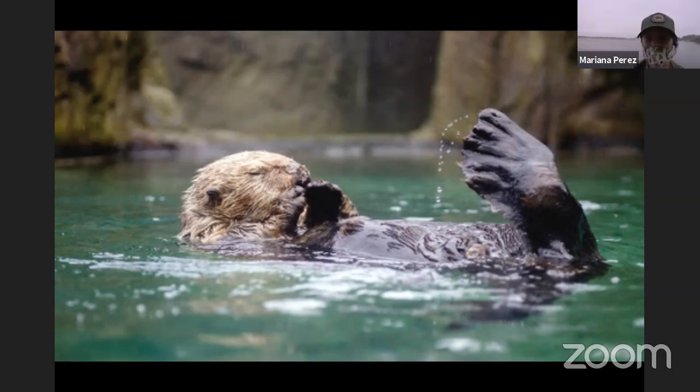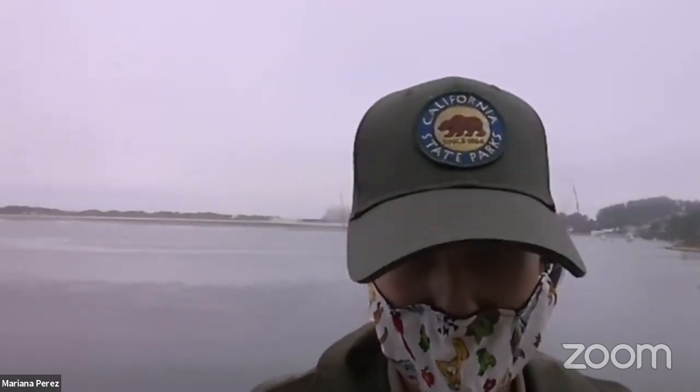Pretty cool. And this other sea otter, we want to do our job in protecting them. And we can do that by picking up after ourselves. And that really just helps everyone, right? Healthy environment, healthy wildlife, and healthy people. And we all want to be healthy.